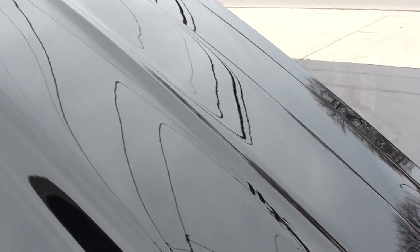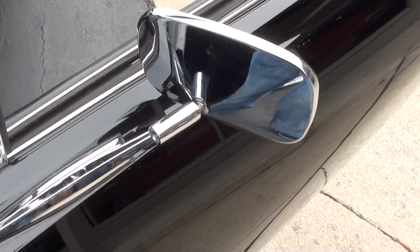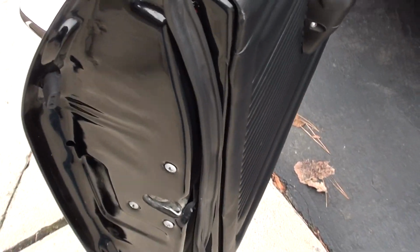Bunch of new stuff coming, man. I bought probably a dozen cars here in the last 5-6 days, so I got a bunch of new stuff coming. A lot of it's coming up from the south, so it's going to take us a little bit to get it in, but we'll get it knocked out and advertised just as soon as we can.